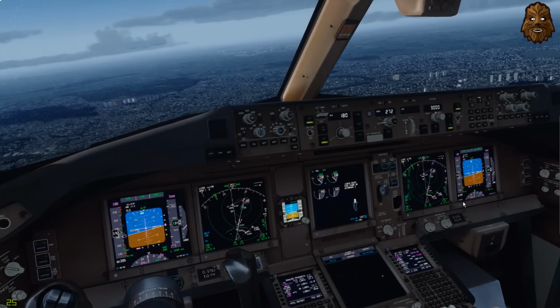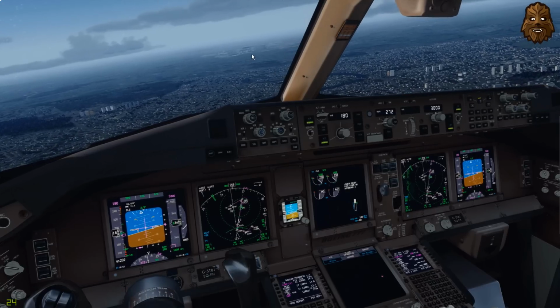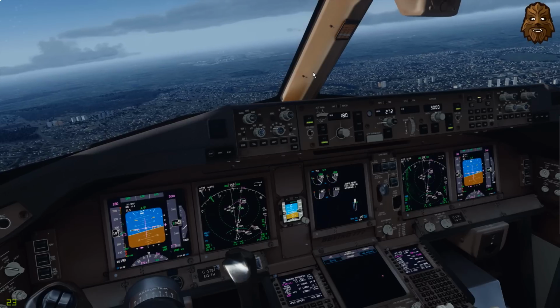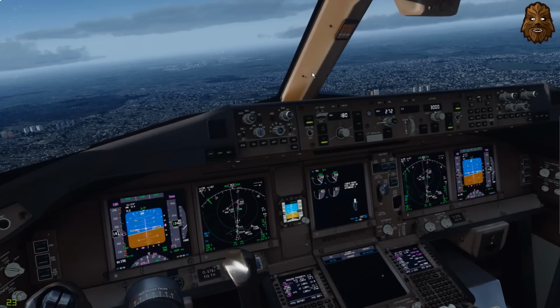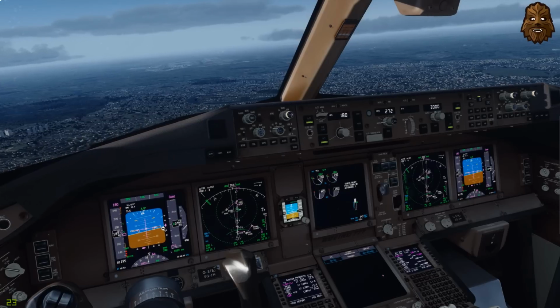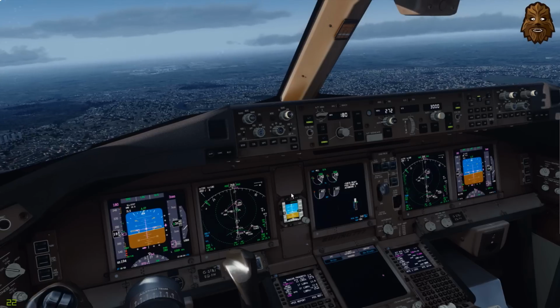Absolutely perfect timing. Spot on perfect timing by the approach controller. And there we go. London Heathrow is ahead of us. It may lag just a little tiny bit, and the scenery may load in a little bit slow because Heathrow is very, very heavy indeed. I'm going to bring the speed brake back in now because we don't need that. Our speed is perfect. The localizer is establishing, and we're bang on the glide slope as well. So we managed to calculate that descent very, very well, and the controller's done an awesome job as well.